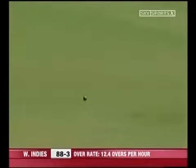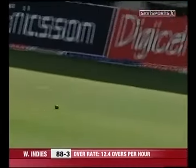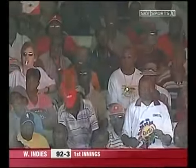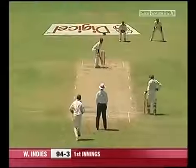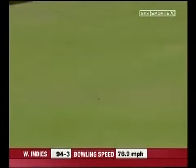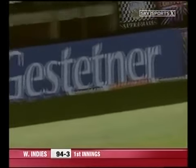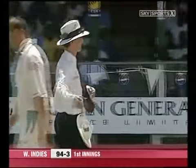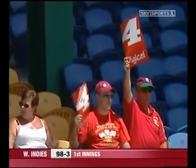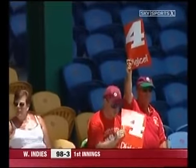Full toss easily put away. That's a bad delivery and got what it deserved. Didn't have to hit it hard, just place it. And that's exactly what Chanderpaul has done. And that's flicked away by Lara over the top. Will go for 4, down in front of the Eric in his stand. Lara flicks it off the legs. So another boundary to Lara.